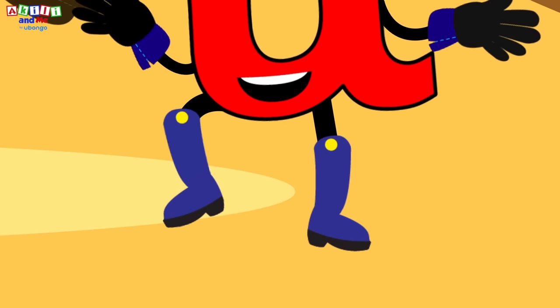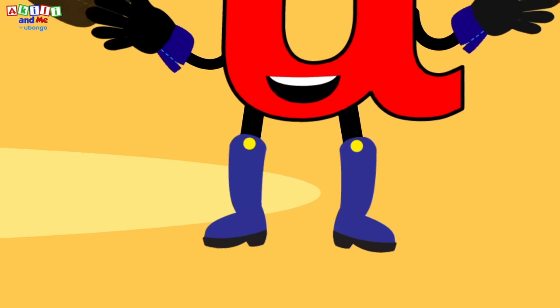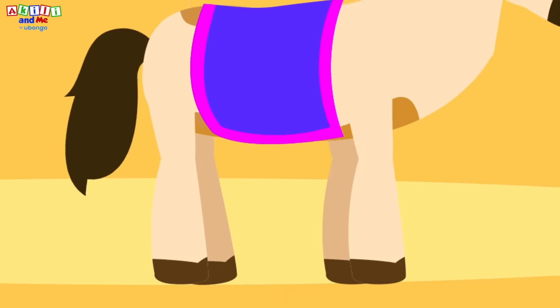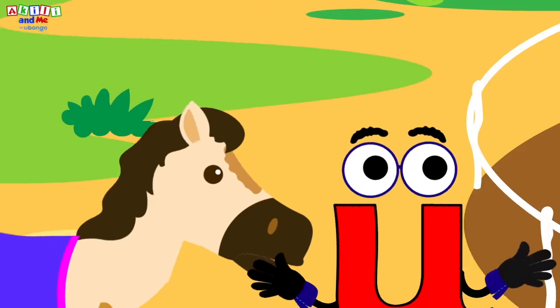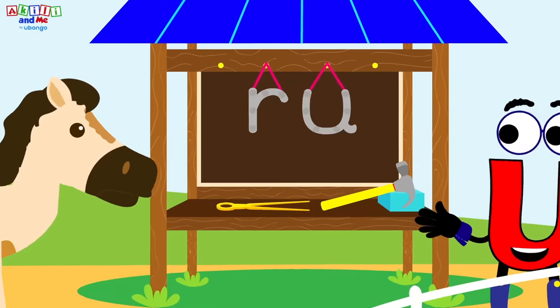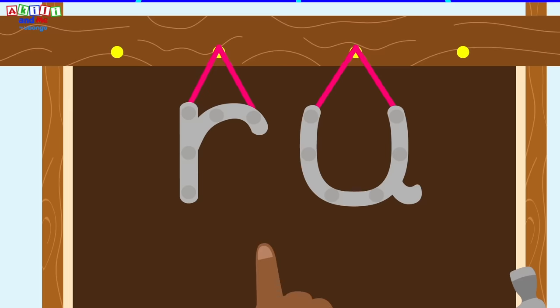Wait! What does the horse need to wear to race? Yes, the horse needs horseshoes. Look, there are plenty of horseshoes here. Kids, point at the letter U shaped shoe.